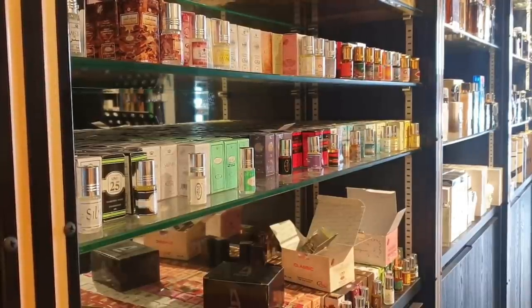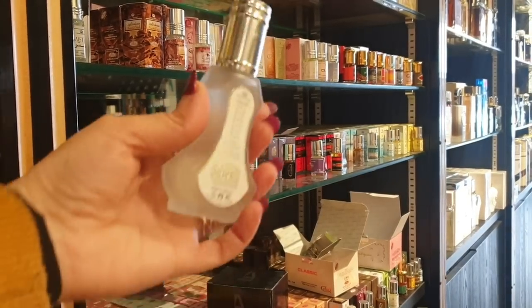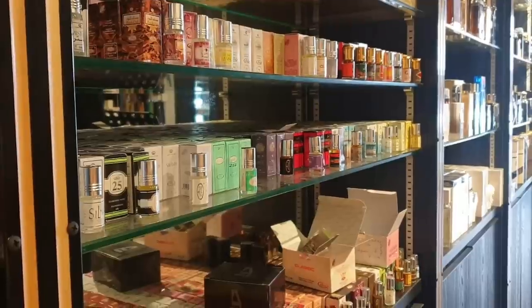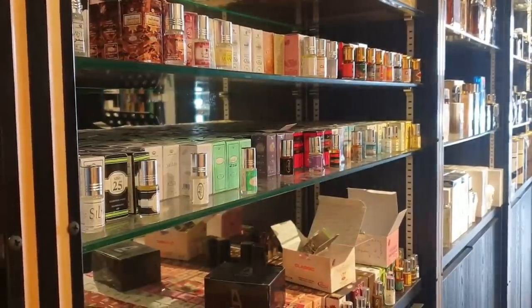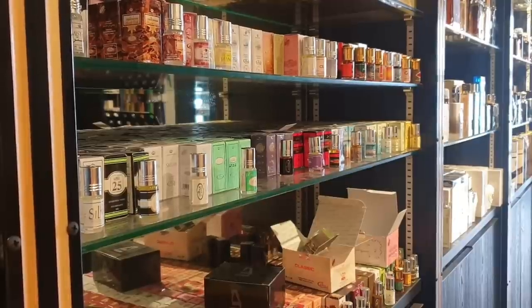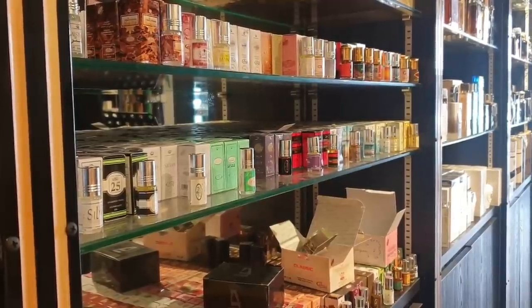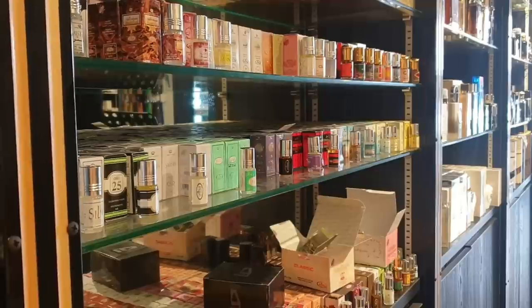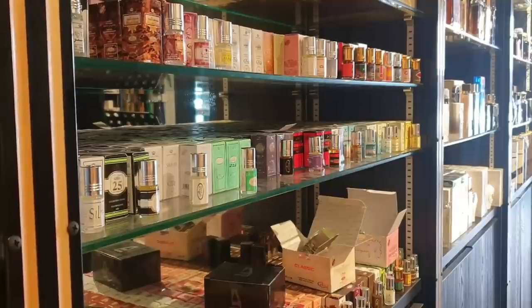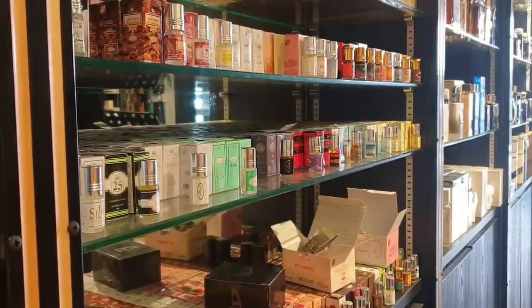Let's try it, because I did see it. So that's the bottle, and these are quite cheap to buy, actually. Yeah, it's a very, very citrusy, fresh scent, perfect for summer if you don't want to waste a lot of money on just something to spray and just go and respray all the time. It's this one, Silver.